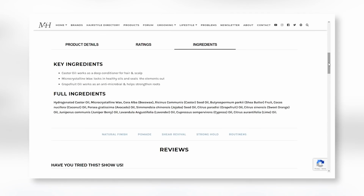Now, looking at ingredients, you can see this straight on the back. Castor oil, microcrystalline wax, beeswax, shea butter, hydrogenated castor wax, avocado oil. They have lots of various oils in this. We know straight up that it is an oil-based pomade. It's going to be harder to wash out, but you should have this sort of malleability during the day. It shouldn't be drying hard.